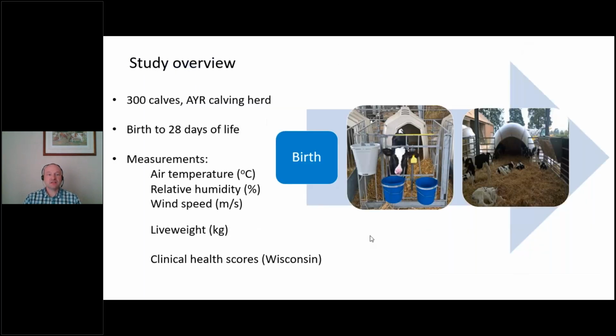In this study, we looked at over 300 calves that were born from an all-year-round calving herd, and we looked at these from July one year to June the following year. And we monitored these calves for essentially the first month of life, taking various measurements from the calf housing environment and the calf itself. These calves, once they were born, were placed into an individual hutch where they remained for 6 to 14 days, and then they were moved on to a group housing pen.